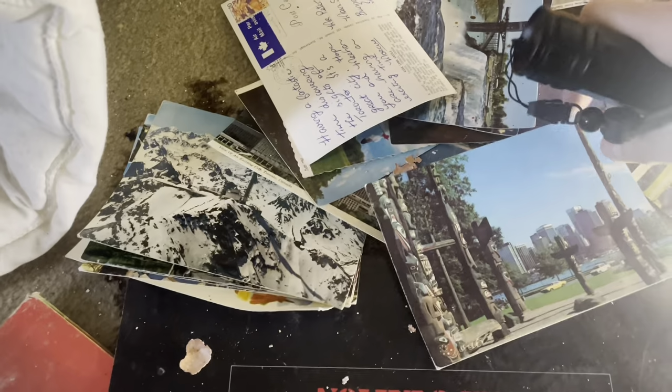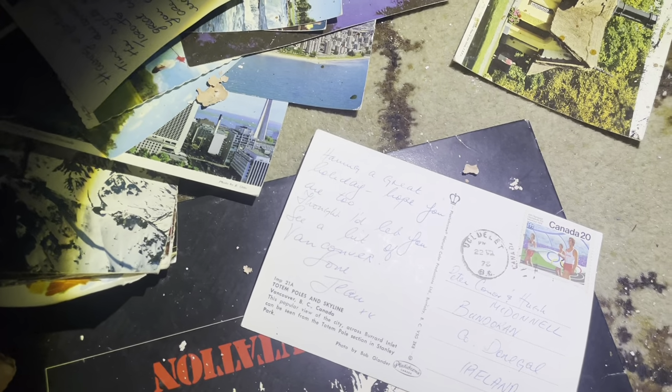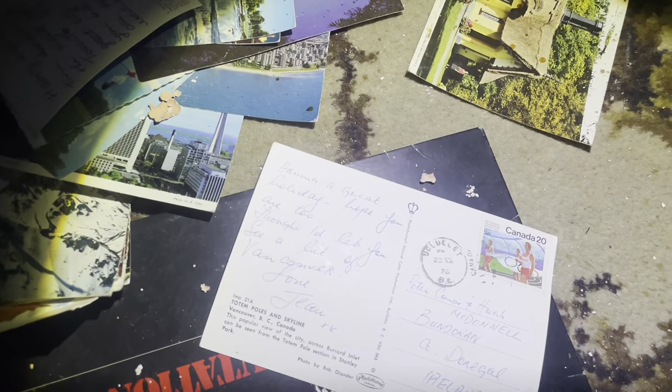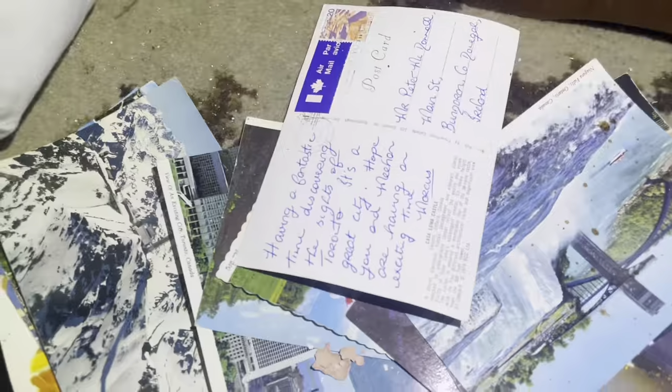I think these are from America. Having a great holiday, hope you are too. I don't know, I can't really read that writing, but postcards from all over the world.